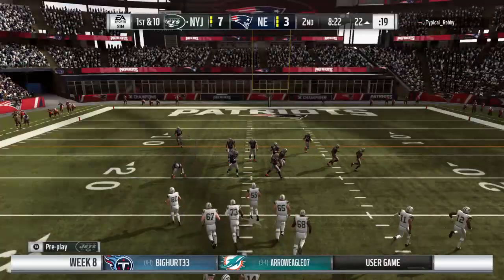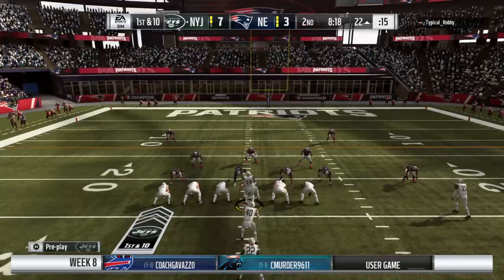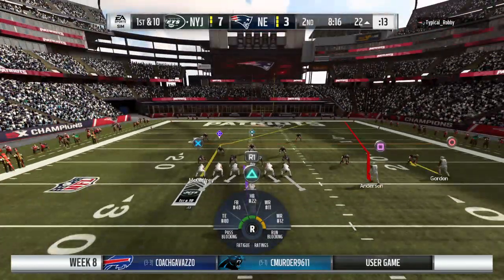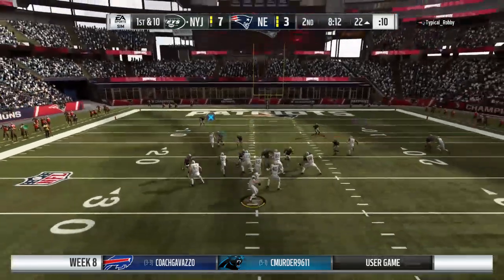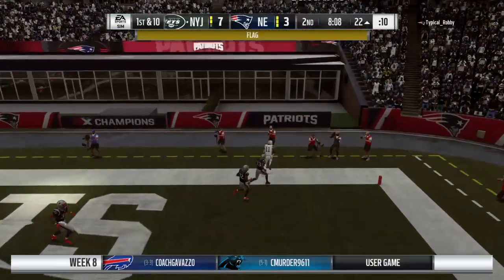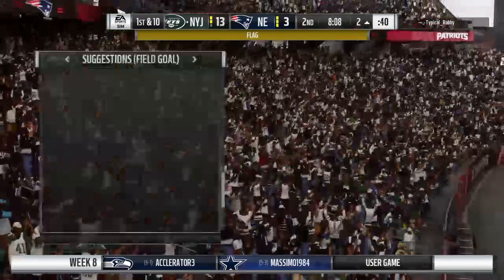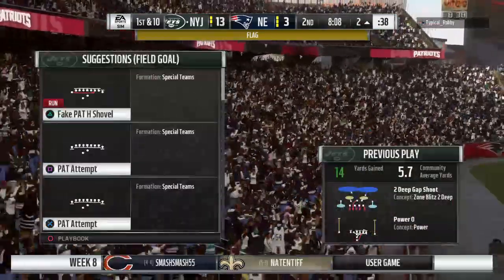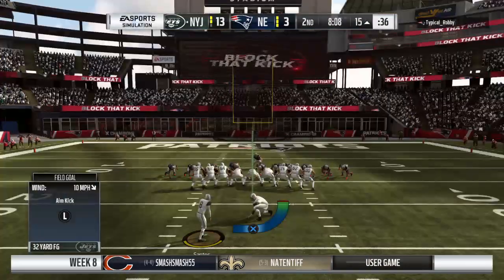So after the run by Jay Ajayi, here's 1st and 10. Here we go now. Blue 90. Blue 90. On 1st down, Darnold. And this is caught. For the moment, it's a touchdown, but multiple flags down, so let's sort this out. And yes, they want the points, so they will decline the penalty, no question there.